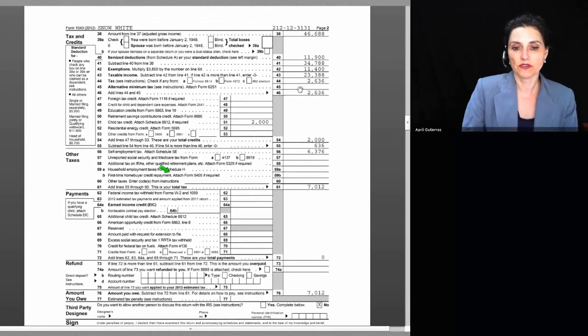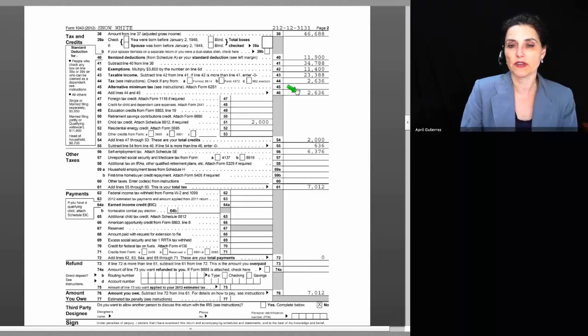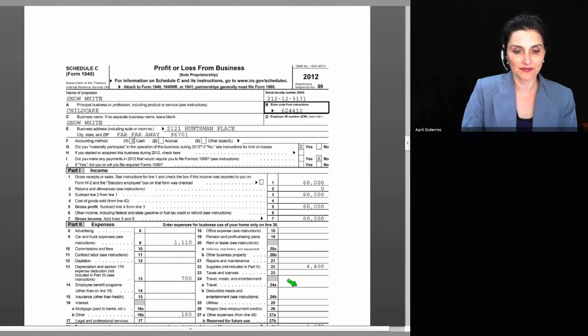We do show that the total income tax for Snow White is $2,636. Her child tax credit is $2,000. Her net income tax is only $636, but we'll see when we do the Schedule SE that her self-employment tax is $6,376. So ultimately, she actually owes quite a bit of money, $7,000.